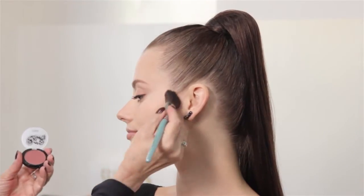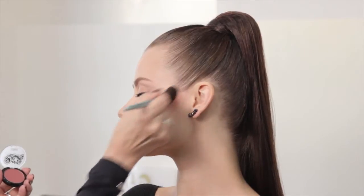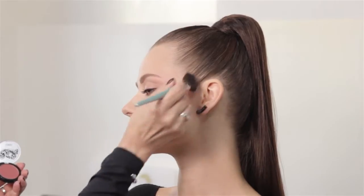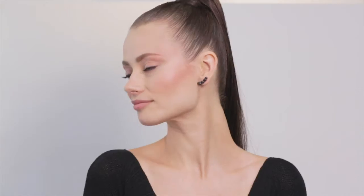Apply under the cheekbone using the angle blush brush to create a more sculpted cheek. Also extend it from the outer edge of the brow to the hairline, a la 80s style.